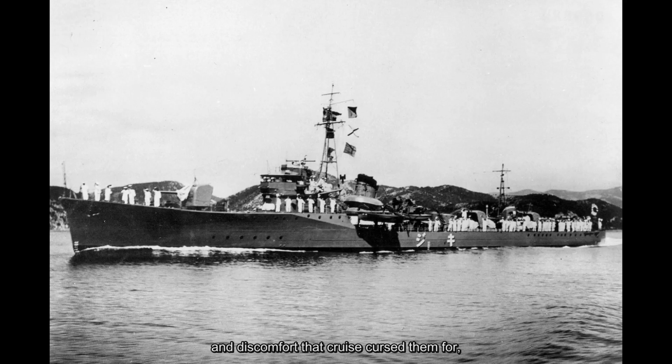Despite the pounding and discomfort that crews cursed them for, they loved these boats for the beauty that is born of their speed, a testament to their critical and often harrowing role in the Pacific War.